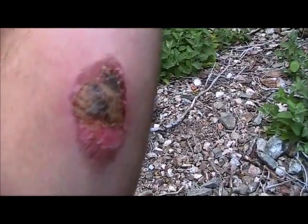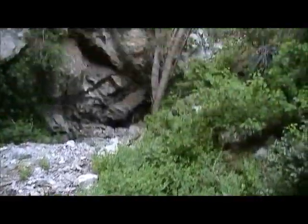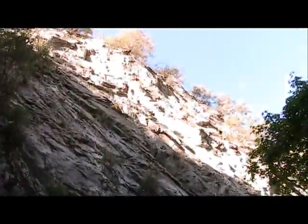Coming down, check out that piece of beef jerky that's about ready to harvest. Add that to a cup of noodle, you're set. Beef jerky.